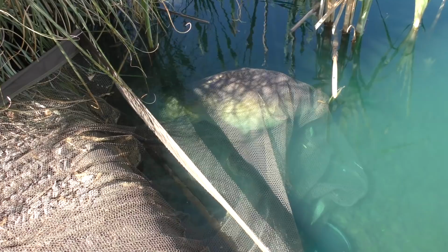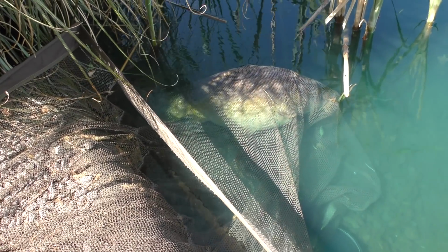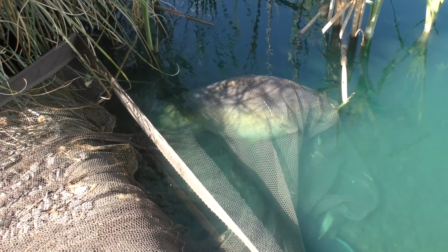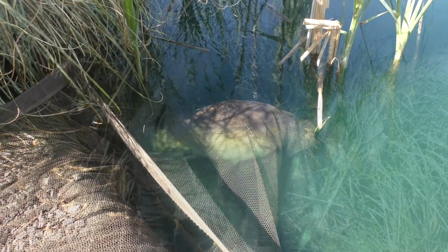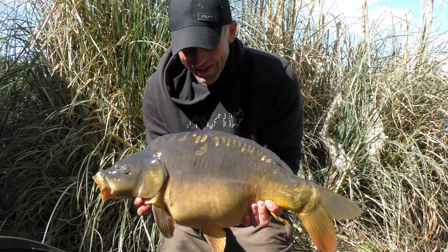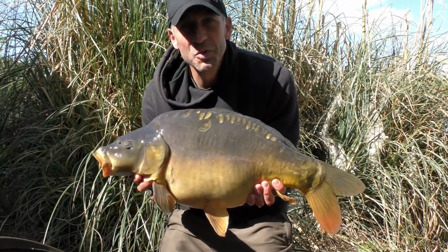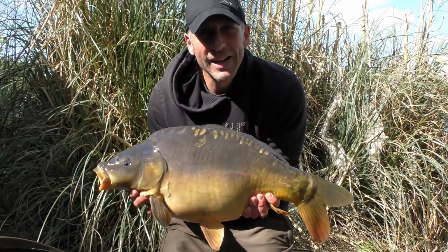Well, there you go, a bit of change of tactics, and it's paid off. Sat here all night without anything, and then changed the tactics at almost first light, and a couple of hours later, one in the net. Brilliant. First one. It might not be the biggest fish in the lake, but having blanked last night, I've got to admit I was thinking, God, this isn't going to go well. But there you go, there's my first one. Little change of tactics, and we've got one on the bank.